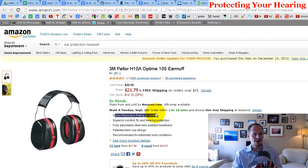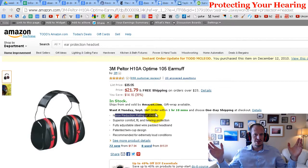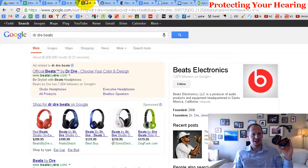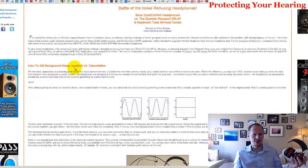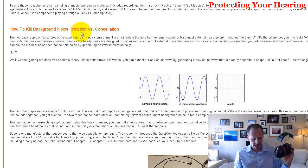So if I put these on, the world really goes quiet. I want to start talking louder, and it just really blocks out the noise. I actually think these are way cooler than Dr. Dre's anyhow. I mean, black, that red stripe, they're a little bit bigger. They're pretty dang cool. So, $22 on Amazon, and this is noise isolation. We're isolating ourselves from the noise, and so these are great.